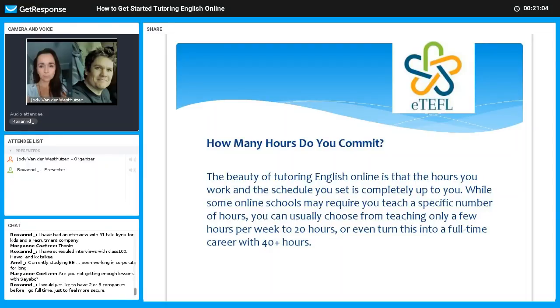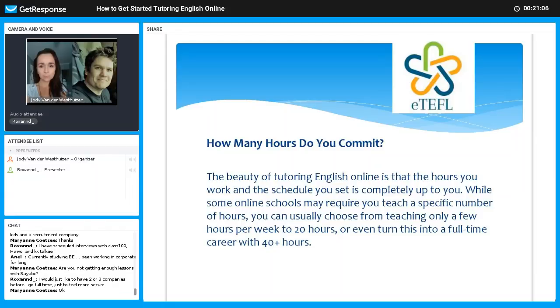As say ABC is, there's no minimum. You basically open your slots, but they do like you to open 14 weeks in advance when you're going to be available, because they book in units, so there's 9 classes per unit. So that's how they keep rescheduling.